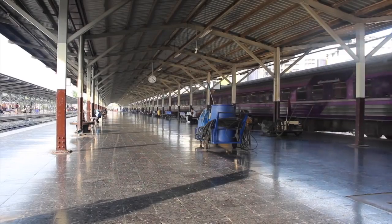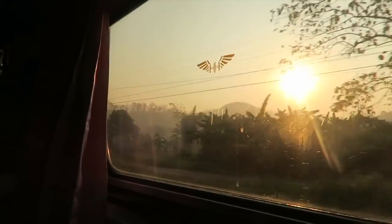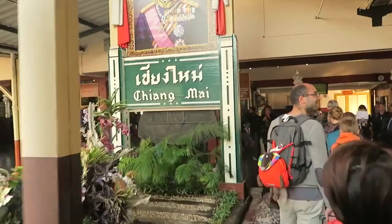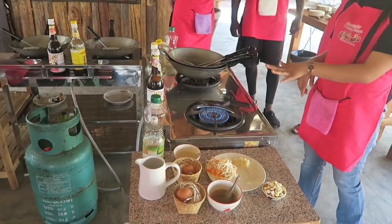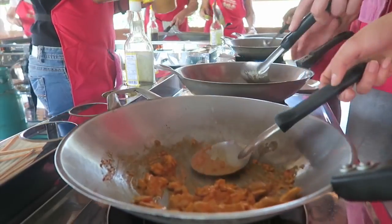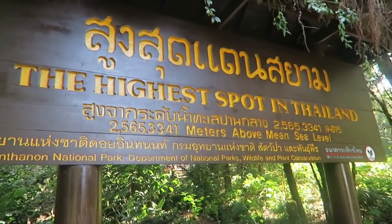So after leaving the chaos of Bangkok city behind us, we hopped on a 13-hour sleeper train which took us to the peaceful northern part of Thailand, Chiang Mai. Here is where we spent our days jumping off Thailand's Grand Canyon, learning how to cook their most delicious Thai recipes and going on a journey to the highest point in Thailand.